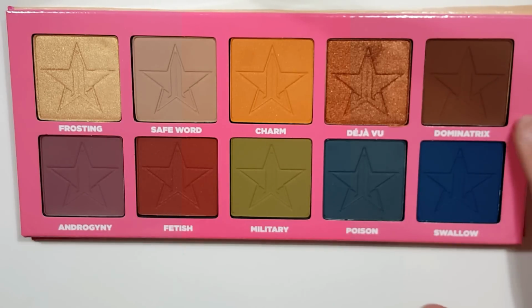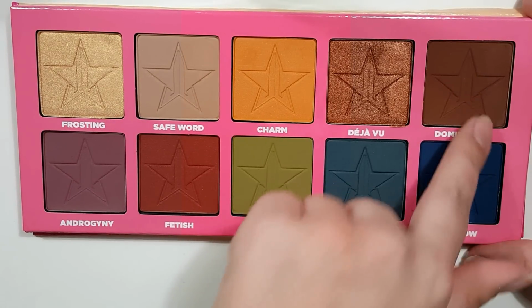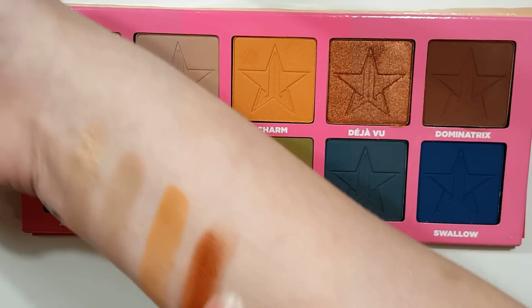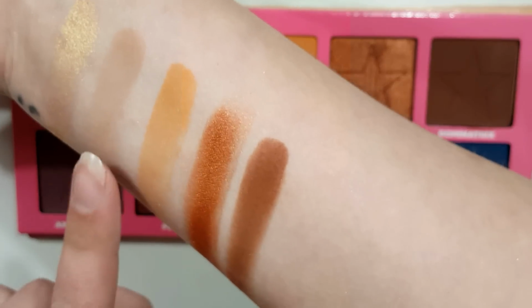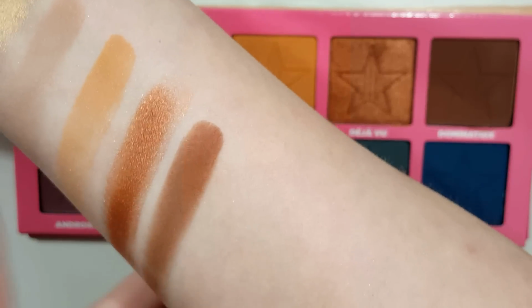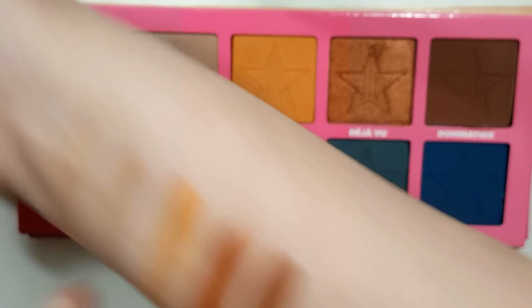This next shade here is called Dominatrix, which I also have the liquid lip to match. It's a nice matte brown. And this one is way better than the last one. This one is so pigmented and blendable. That's so much more pigment.